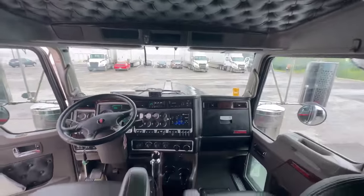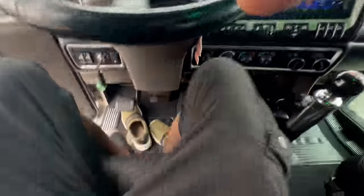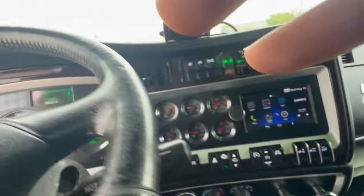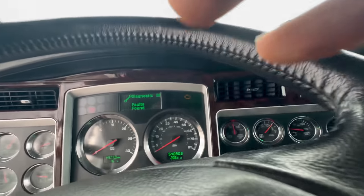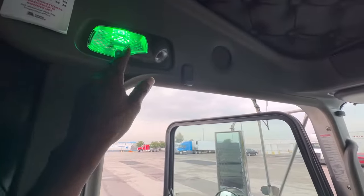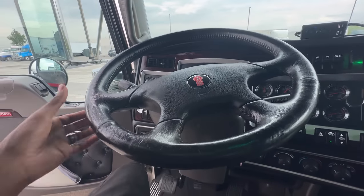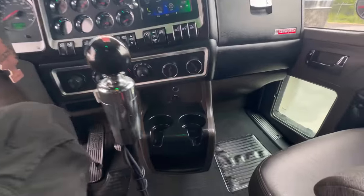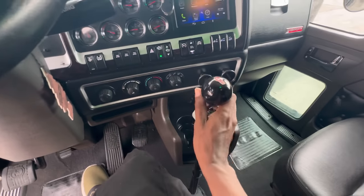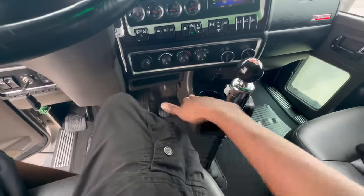I don't know. What do you guys think? I love this custom shifter. Yep, I took my shoes off before I entered. Diagnostic. It's got the check engine light on. We'll have to get that checked out. I don't like that green. And I also like that it doesn't have the smart steering wheel, so I can swap this out for something different. It's got the cup holders there. What I like about that is that they're not in the way of shifting. I like the Peterbilt shifters that come out slanted like that.